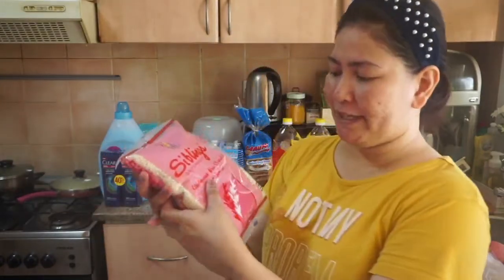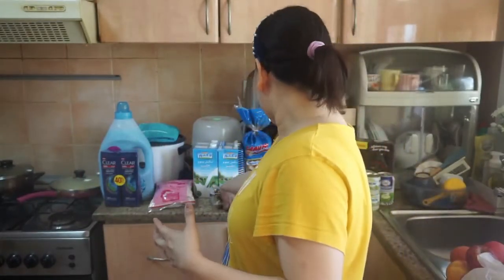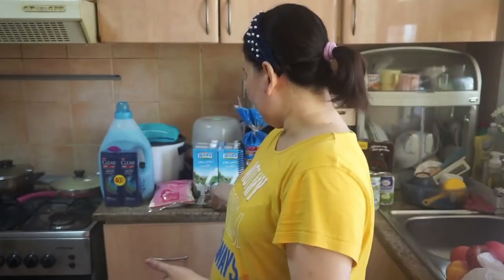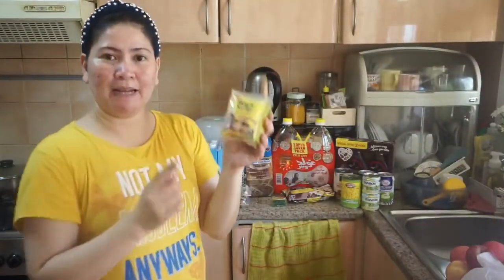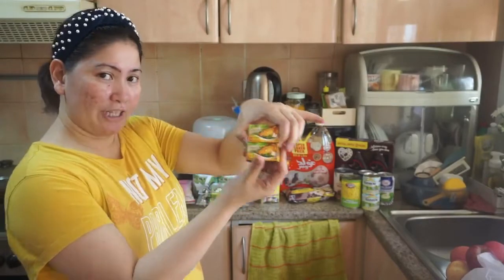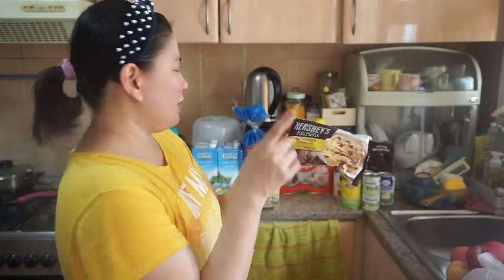We have this Seedlings glutinous rice because I want to cook glutinous rice with corn kernel. And then we have 2 trays of fresh quail eggs, and we will be putting something for that. And then we have Lakmer milk, some sliced bread, then Magic syrup. And then I asked him to buy 2 chicken stock or chicken cubes. And we have here Hershey's semi-sweet chocolate chips.